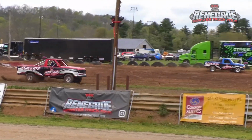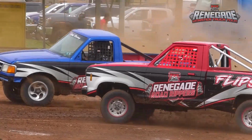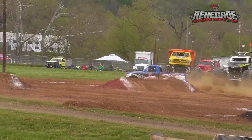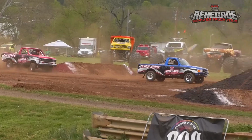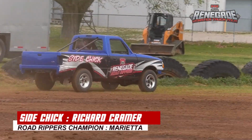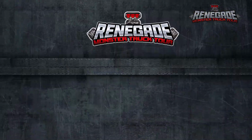And Kramer is just so fast. Pilichowski, by the way, no one realized that he had already missed his first jump. He was not really in line to take this victory. He's still racing, but at this point, Kramer pretty much had it won. Pilichowski still trying to hang in there, but he, again, missed that ramp, and he went over it that time, but it was too little too late. Richard Kramer taking his second Road Rippers Championship race of the season.